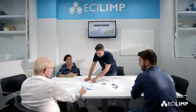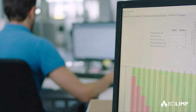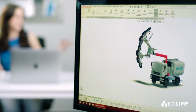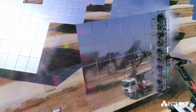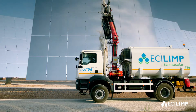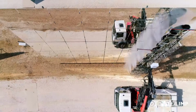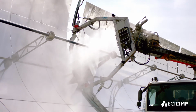We design custom-made strategies for each CSP plant, considering their cleaning needs and the factors that may increase the soiling. Bearing this in mind, we customize the cleaning systems. Helios and Curve are the systems developed by Ecilimp to clean heliostats and parabolic trough collectors. Both systems can be equipped with spray and brushes cleaning tools in order to optimize the strategies at every moment.